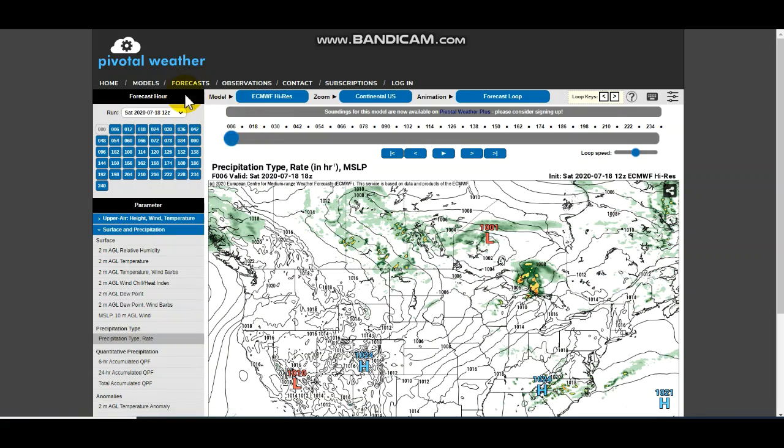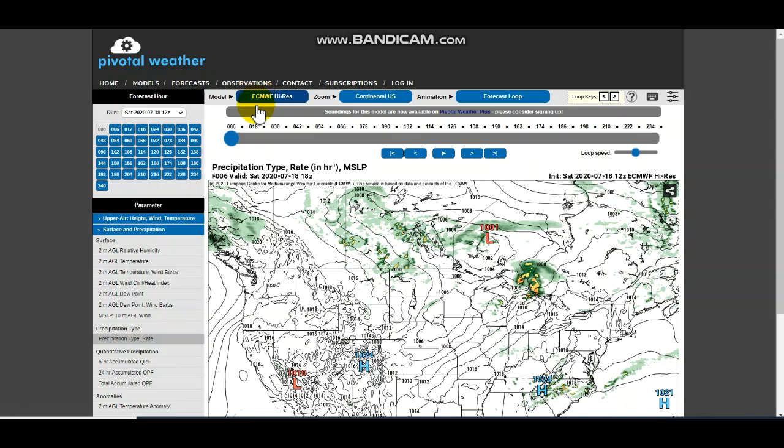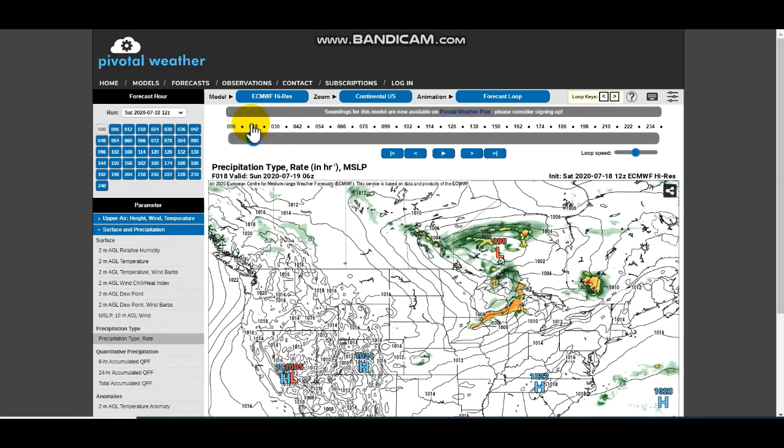So we're looking at Pivotal Weather. It's a great website. If you want to see this, it has the European model and it's for free. You don't have to pay anything. It's just they're available and has many features. Pivotalweather.com, and I've always used this, probably as much as Tropical Tidbits. So very good website. Go check it out.